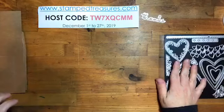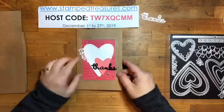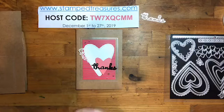Okay, so you want to see what we're making today? This is what we're making. I wanted to do something with hearts, because I really wanted to use this DSP, but I did not want to do Valentine's Day. I don't make a ton of Valentine's Day projects. I like making little treats for my customers, and I'll make something for my kids. And some years I make cards for my family, and some years I don't.